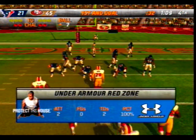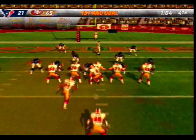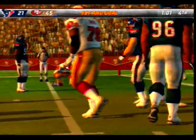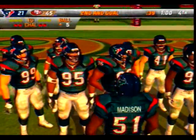7 yards to go for the touchdown. The Texans with a four-man front get to the late handoff. Side makes the play on the run. Number 48. Handoff on the play. Brings it ahead for about a yard.